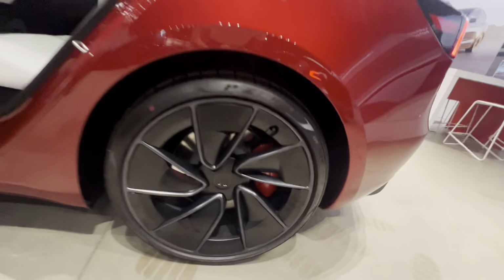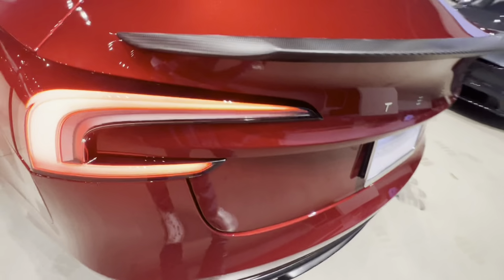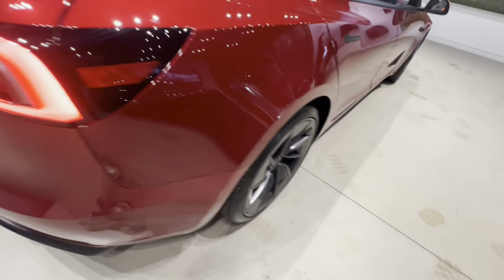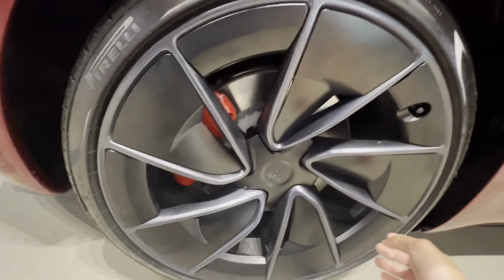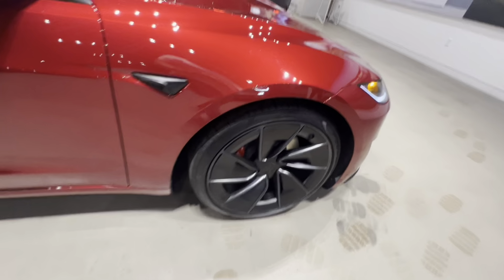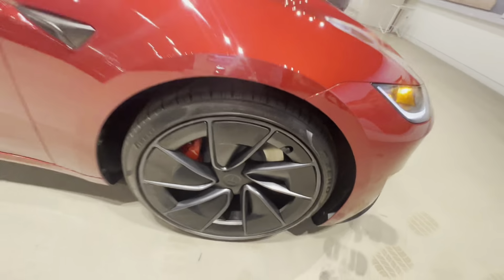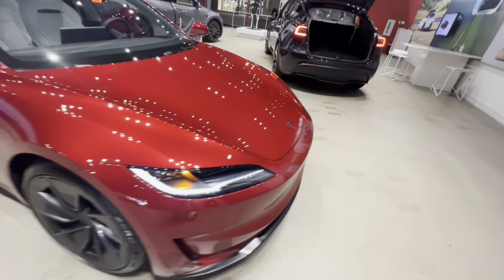The Model 3 Performance, I believe the range is around 297, almost 300. So you're honestly going to get probably 250 miles of real range with these cars. You need to remember that with Tesla, you really only get 70-80% of the actual range in the car. So you keep that in mind when you do purchase this car. You won't get as much range as a Model 3 long range, especially the Highland. You will get 70-80% of it. That's why I always recommend, if you drive a ton, you should honestly get a long range. If you like the aesthetics, if you like the performance of the car, go for the Model 3 Performance.